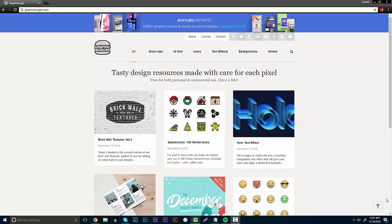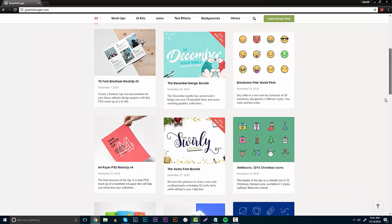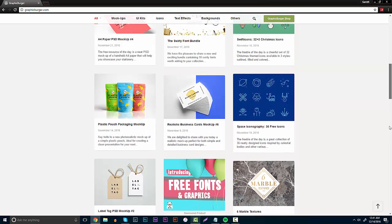So the URL is graphicburger.com, and when you actually hop on the website, it's a very welcoming layout. It's very clean, it's very respectful, and it's really nice to go through. On the top page it's basically the newest things that have been released, whether it be realistic mock-ups, icon packs, or fonts and stuff like that. So I would definitely give that a look.